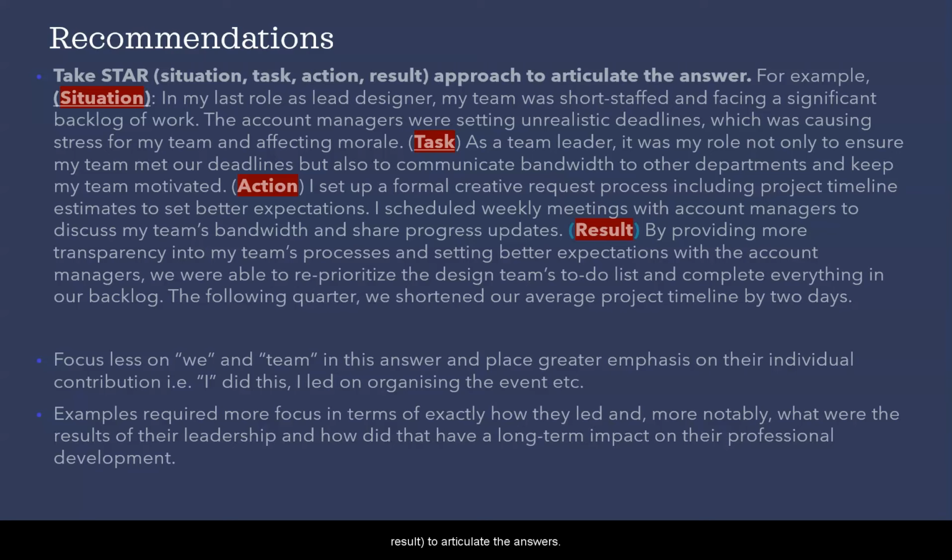So in this example, I have highlighted the situation: in my last role as lead designer, my team was short-staffed and facing a significant backlog of work. The account managers were setting unrealistic deadlines, which was causing stress for my team and affecting morale. Task is, as a team leader, it was my role not only to ensure my team met our deadline, but also to communicate bandwidth to other departments and keep my team motivated. Action is, I set up a formal creative request process, including project timeline estimates to set better expectations. I scheduled a weekly meeting with the account manager to discuss my team's bandwidth and share progress updates.